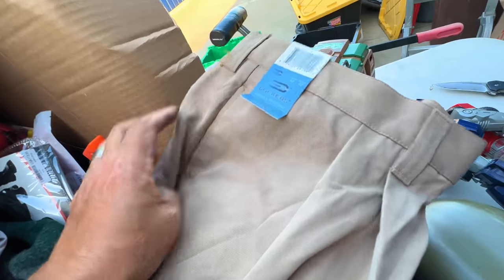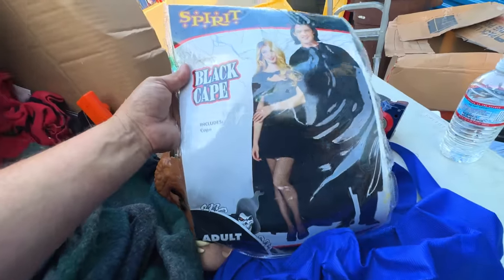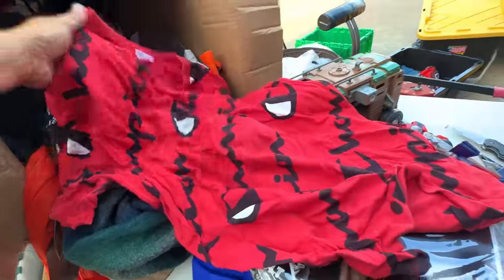Dockers, brand new, $65, waist 42. I'm gonna put those aside just because they're brand new. These are too, more Dockers. Well, that's good timing for Halloween, a black cape. That's kind of neat, Champion. That's a neat looking shirt.